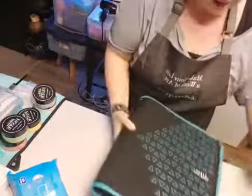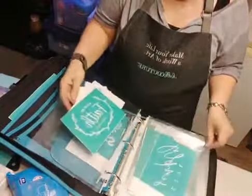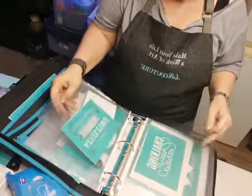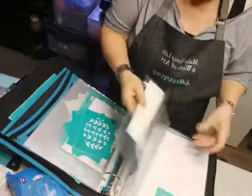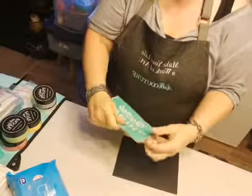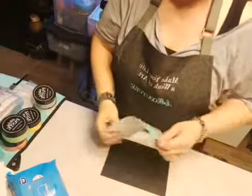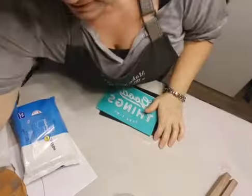So I have my own collection of transfers that I picked up throughout the past year or so. So I want to do, let's do this one. Good things take time. So this is an A size transfer. And I'm going to lower you down some more so you can see the table better. There we go.